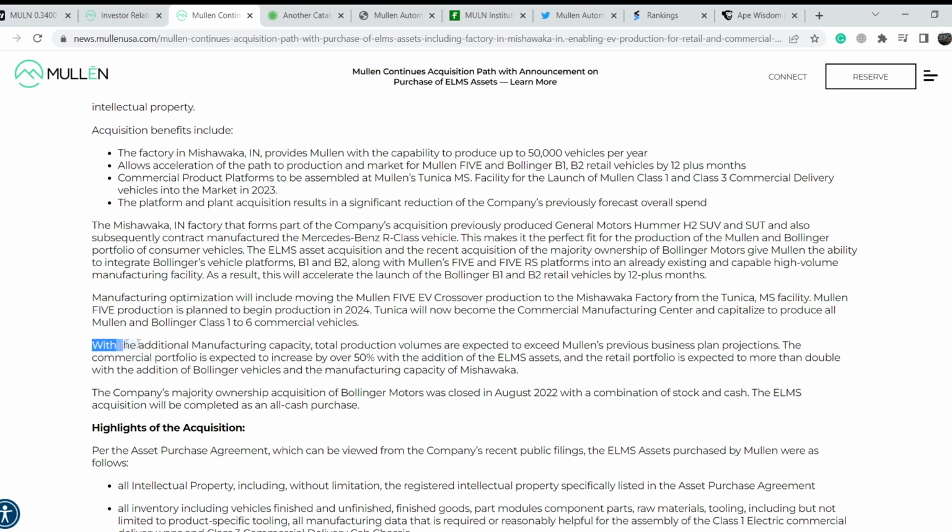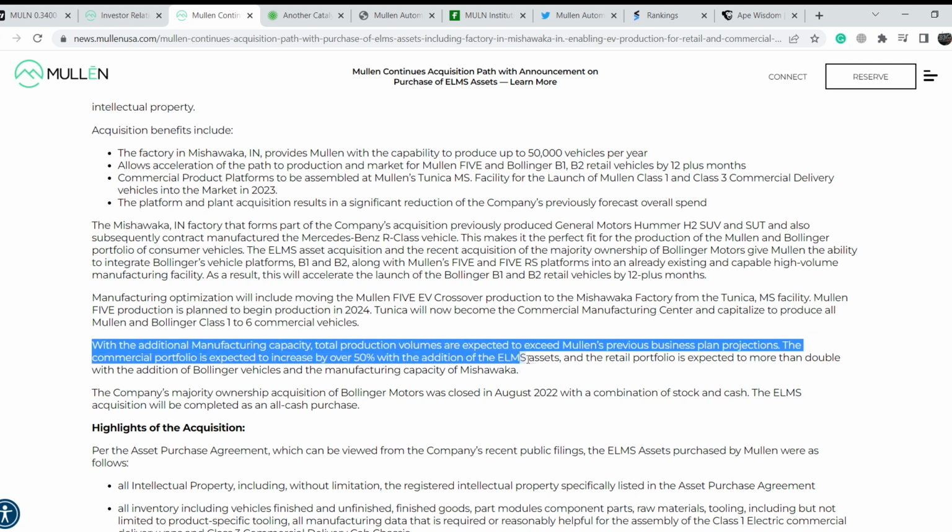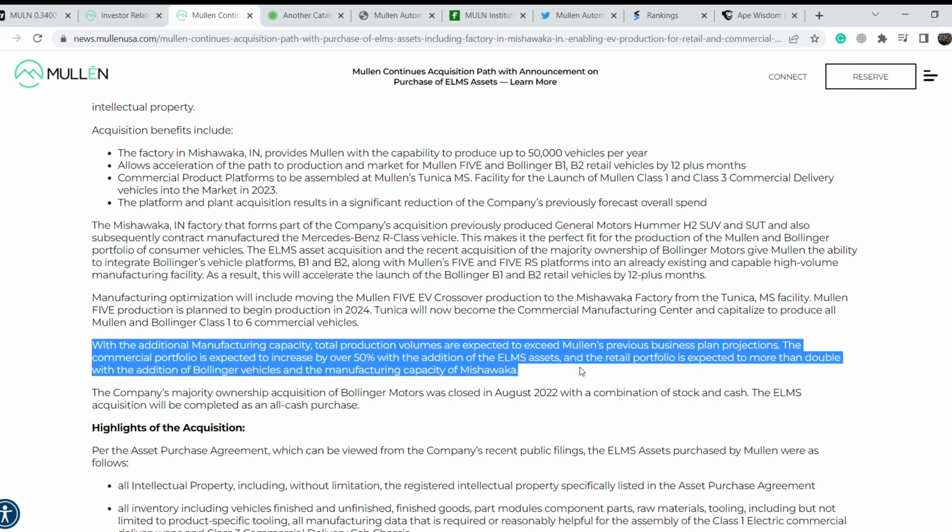With the additional manufacturing capacity, total production volumes are expected to exceed Mullen's previous business plan projections. The commercial portfolio is expected to increase by over 50% with the addition of ELMS assets, and the retail portfolio is expected to more than double with the addition of Bollinger vehicles and the manufacturing capacity of Mishawaka.